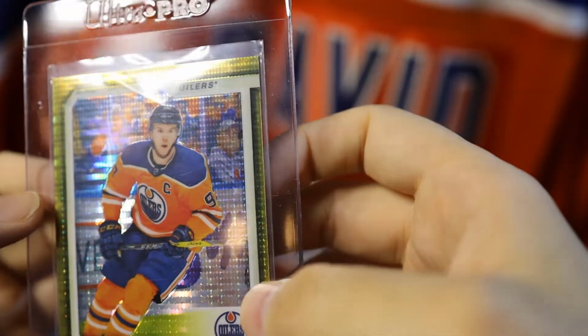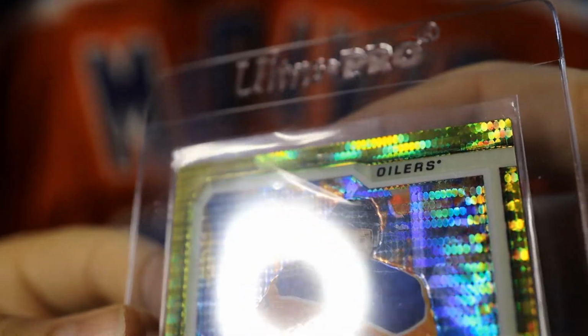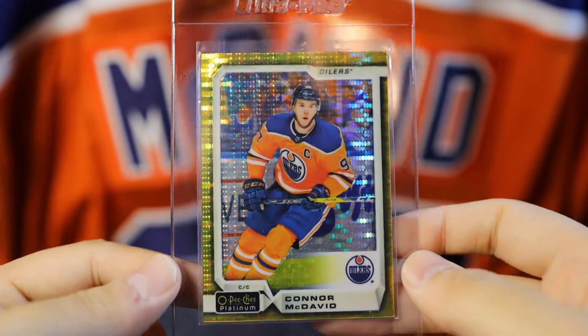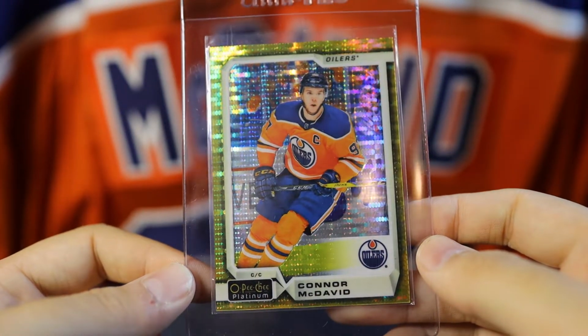This one has damage to it, I think, if I remember correctly. Up here somewhere, there's like an indent or something. I'm going to slab this card, honestly. It might get like a PSA 5, but I don't care. I'd rather have it in a 5 than raw. It's easier to sell it too if it's slabbed.